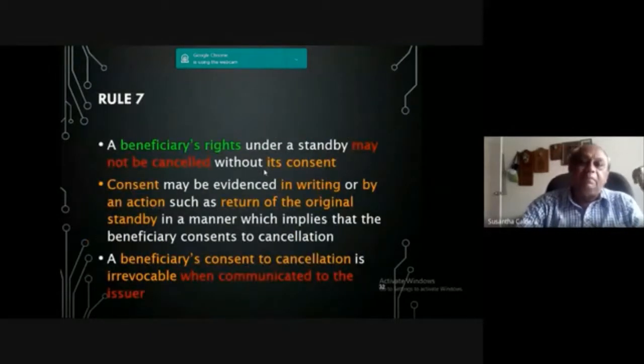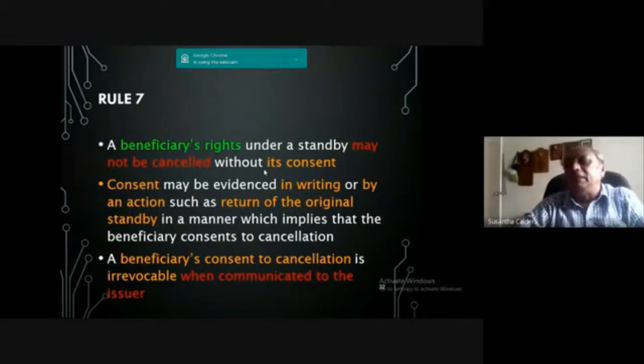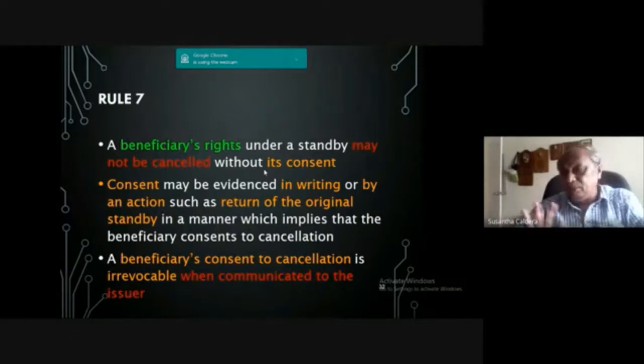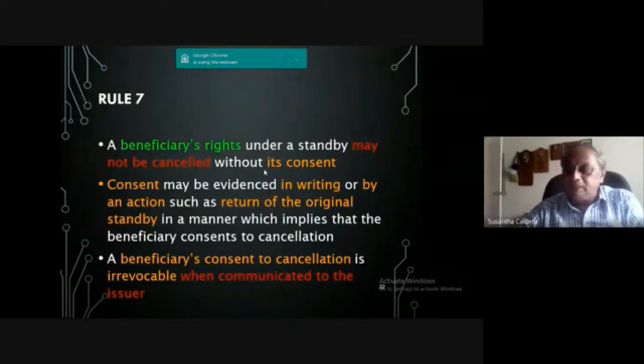Rule number 7, a beneficiary's right under a standby may not be cancelled without its consent. That is cancellation of standby LCs. Without the consent of the beneficiary, you can't cancel the standby LC. Same with a normal LC. Who are the people who can cancel or amend an LC? The issuer, the confirming bank, and the beneficiary. Those are the three parties.